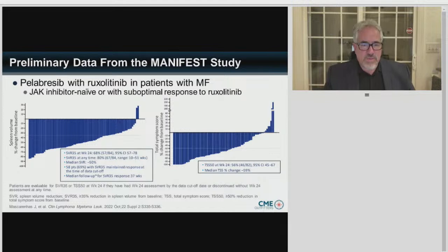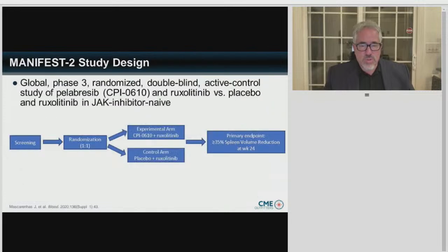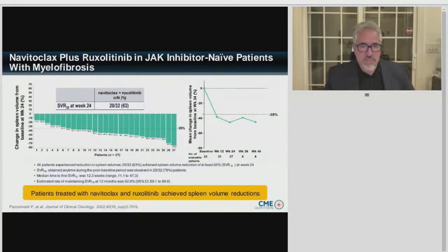It was the subject of the MANIFEST study and now the MANIFEST-2 study. It created great interest with combination in the frontline setting, showing significant initial response rates that seem to be higher than historical controls for ruxolitinib. And that is going to be validated in a randomized phase 3 that is currently accruing. I've certainly put patients on this study myself, and it's a study that I think is of great interest.